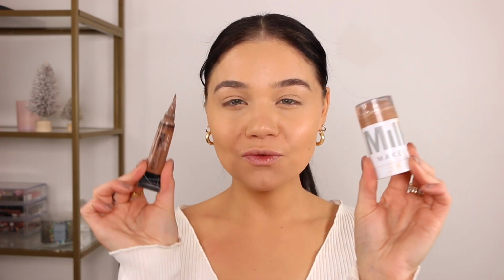Now for a little bit of bronzing and contouring, I did have the options being the Milk Makeup Cream Bronzer, which you guys already know, holy grail. And then I also have the LA Girl Pro Conceal in the shade Toast. And which one do you think won? This one, the LA Girl Pro Conceal.